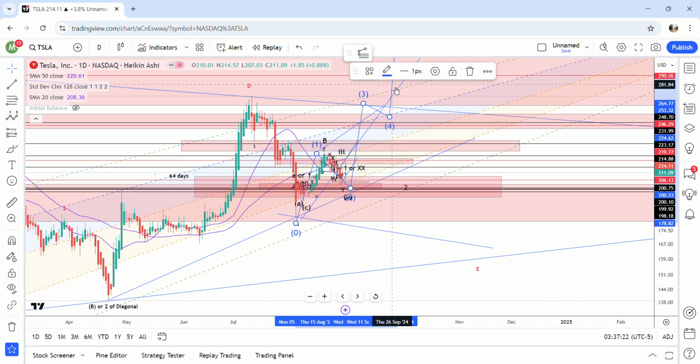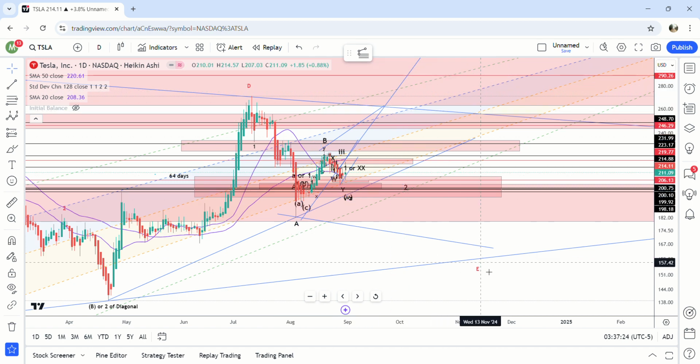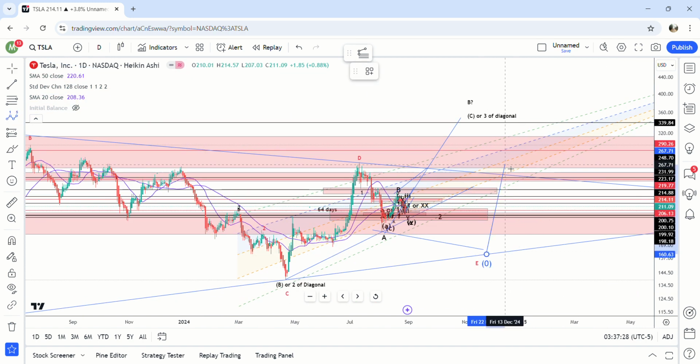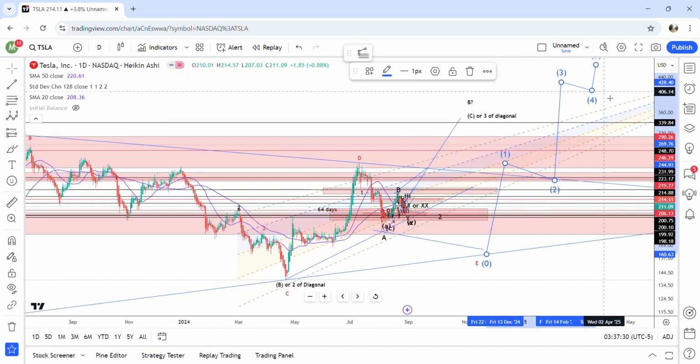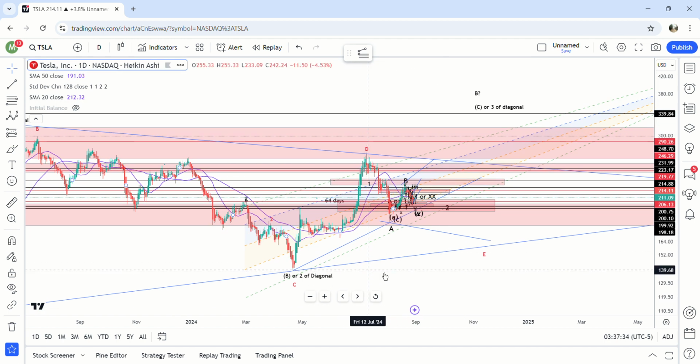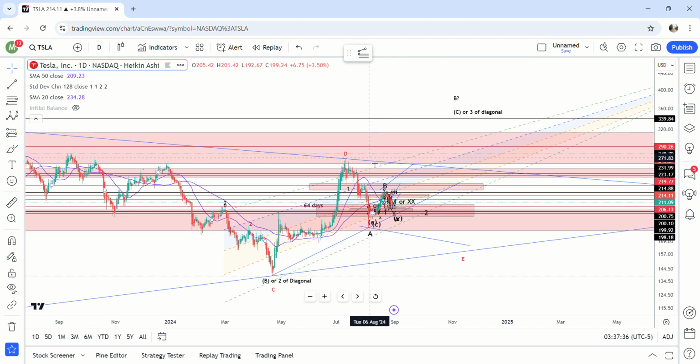So I'm watching that as well, but I don't think that that's likely based on standard deviations. I think that there's going to be a move up here and then a move down. And then after that, we're heading up. So again, this is the low, probably not going to break that. We're probably not going to break this high either. We're probably going to come down here probably in November or December.